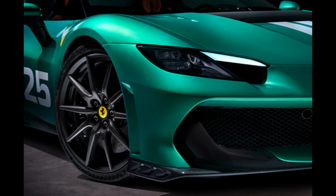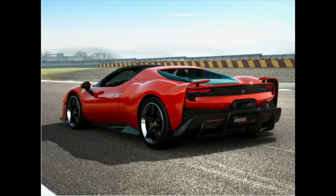Power is up and weight is down on the new 296 Speciale. Power is up from 819 horsepower in the regular GTB to 868 horsepower and up to 557 pound-feet of torque, up from 546 in the normal GTB. So they've definitely increased the power. This car has all new aero and weight savings and what they're calling gamma wings on the back of the car to no doubt make the performance more impressive and more capable both on road and on track.